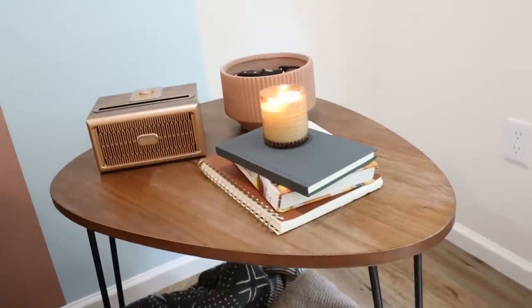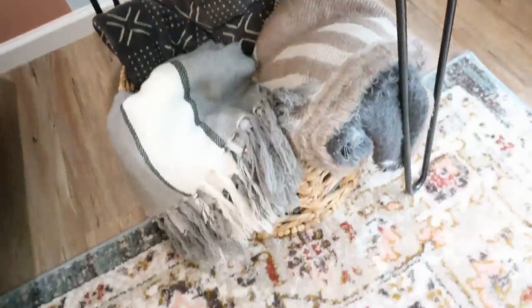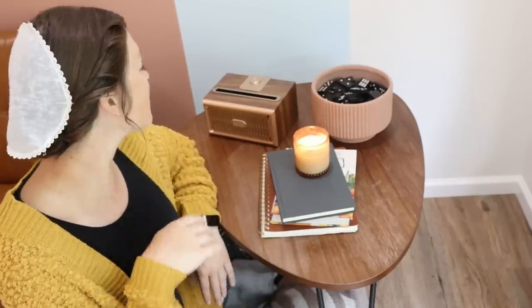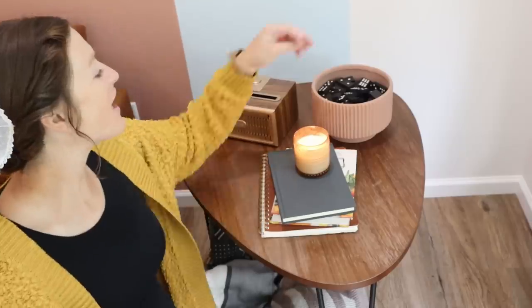This coffee table I had down in the basement. It has a little bit of water damage on it from a plumbing issue, but it's going in a playroom, so the kids are going to use it really hard anyway, so that is fine. And I just have a little speaker here. I had it in my office, but my daughter uses it to listen to audiobooks. It looks really cute. Amazon find again.